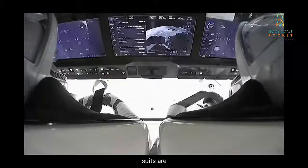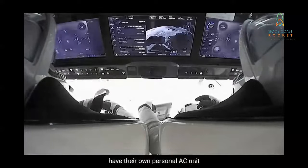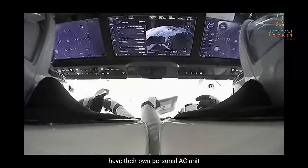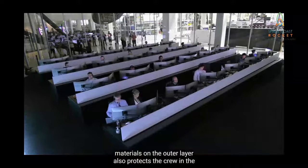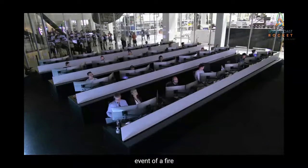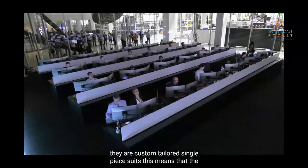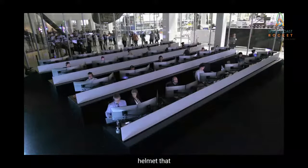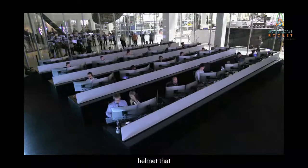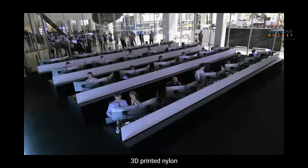Of the Dragon capsule. It's almost like they have their own personal AC unit on them. And the suits are flame-resistant materials on the outer layer, which also protects the crew in the event of a fire. They are custom-tailored single-piece suits. This means that the helmet, gloves, and boots all remain attached together. And the helmet that we were able to see on the screen that they're wearing is 3D printed nylon and does have a visor that pivots open.